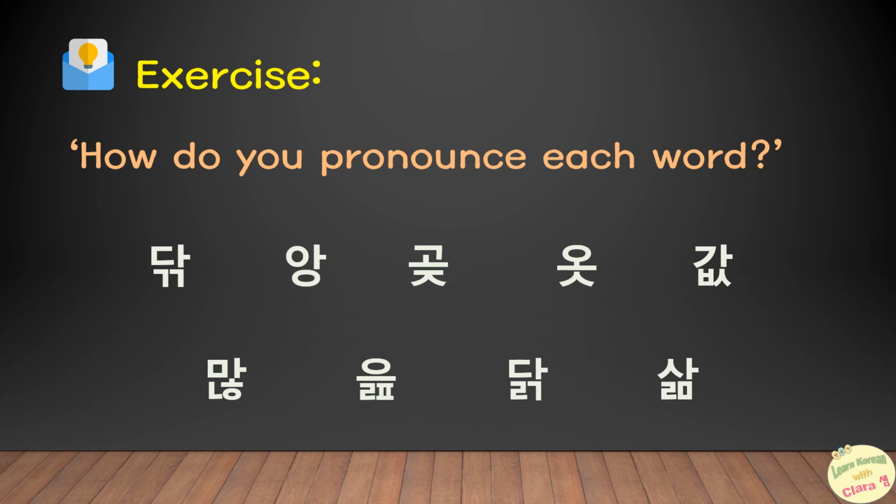Today we have seen the types of final consonants and their pronunciations. From this video, we must remember that in Korean, you have to be careful with the spelling because the written and spoken words are not the same, so you should not write them only like you pronounce them.